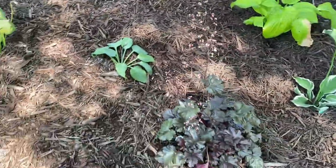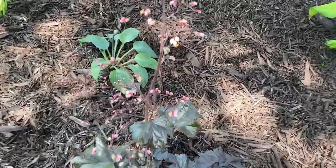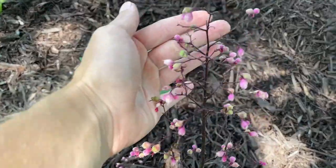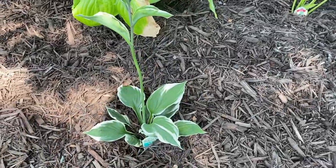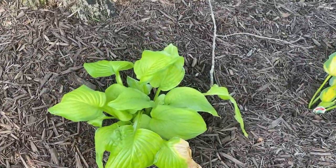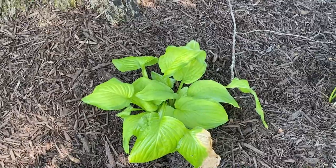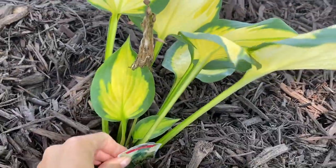Here's another black pearl. Love those. Oh, look it. There's a little bee fly. Oops, and it just flew away, but love those. Look at that. Love. Here is another Patriot hosta, another guacamole hosta, and this one is wilty too. It's the only guacamole, the guacamole hostas are the only ones that are wilting, so I'm not quite sure what that is about. Okay, another forbidden fruit.